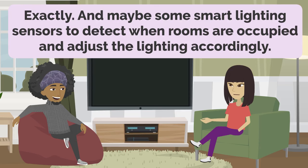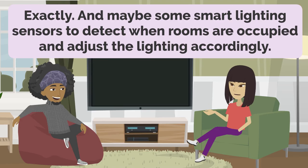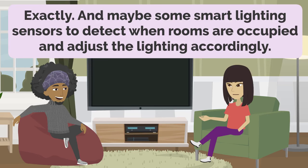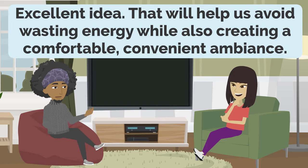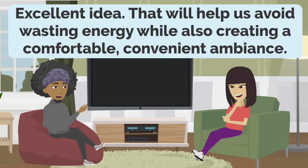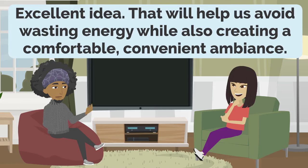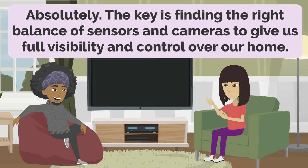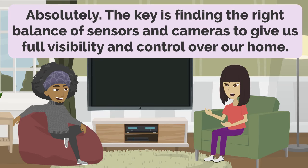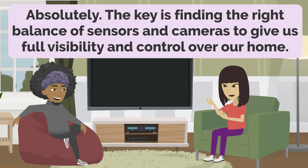Exactly. And maybe some smart lighting sensors to detect when rooms are occupied and adjust the lighting accordingly. Excellent idea. That will help us avoid wasting energy while also creating a comfortable, convenient ambience. Absolutely. The key is finding the right balance of sensors and cameras to give us full visibility and control over our home.